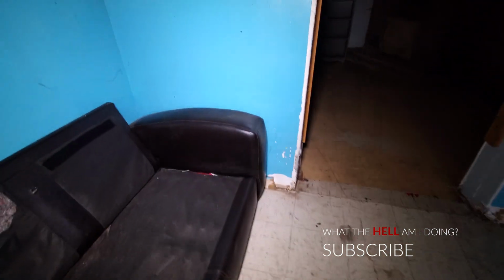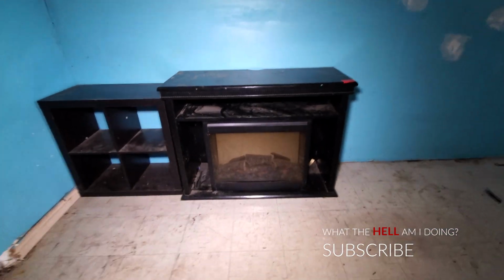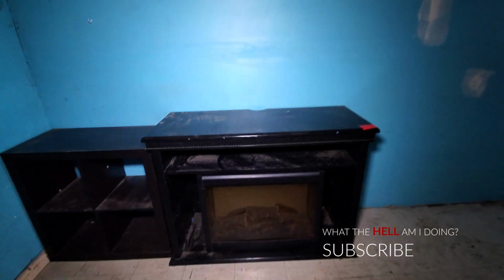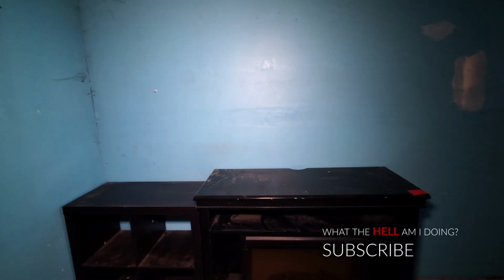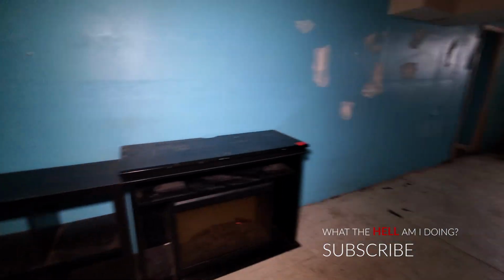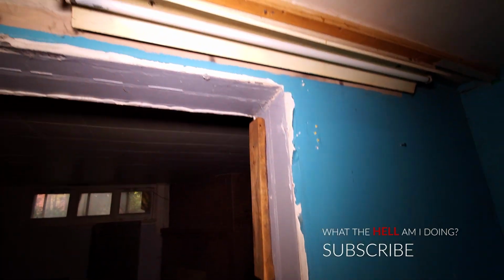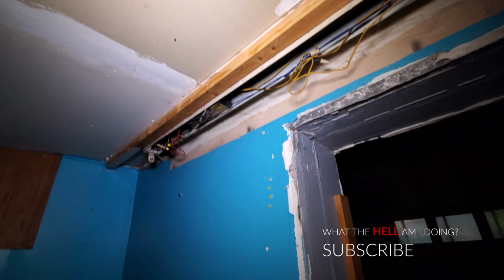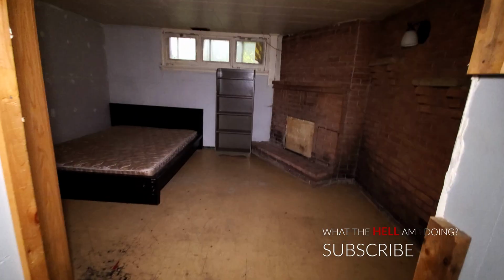So this old couch, oh, they definitely had pets too. Look at all the dog hair. This old couch is set up in front of an old electric fireplace, which is a TV stand too. So obviously at some point they had a TV down here. So that's cozy. You had your TV, electric fireplace, possibly a kitchen over there. Very makeshift light setup there. Yeah, it's kind of a strange basement, isn't it?